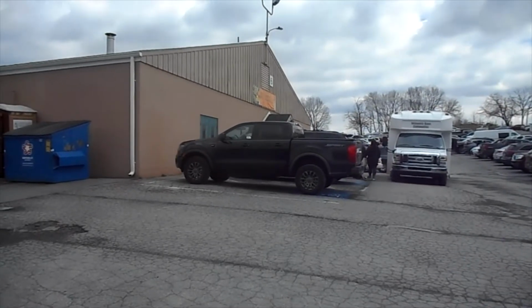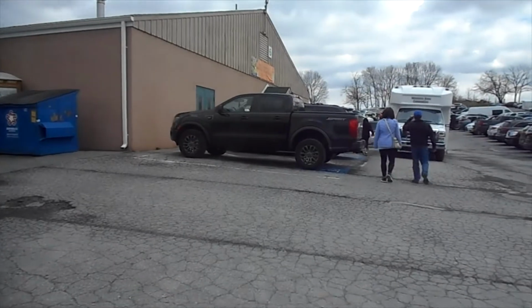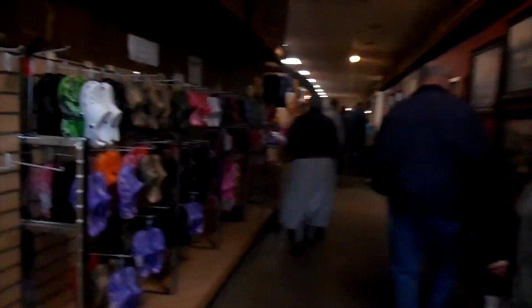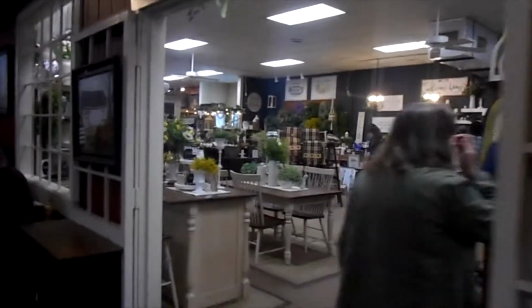All right, now we're going to hit one of the main buildings here. This is building number 6. We were in 7 before, as a matter of fact, so here we go. This was the first thing I ever bought at this place. The first time we came here was a pair of Crocs. Beautiful little furniture store back here. This building is impressive.